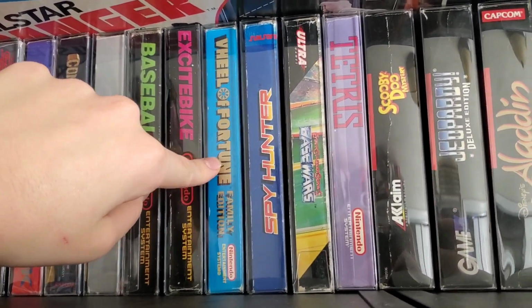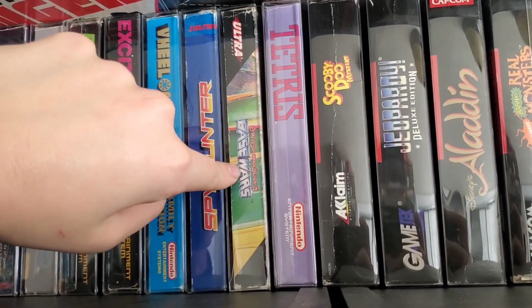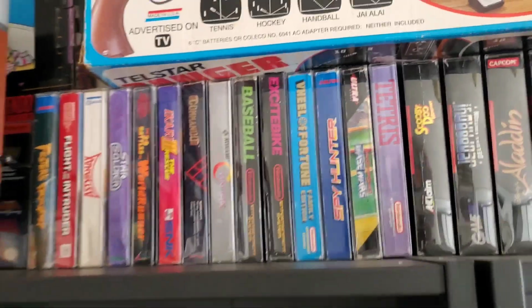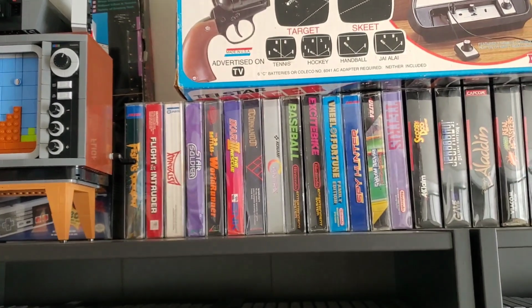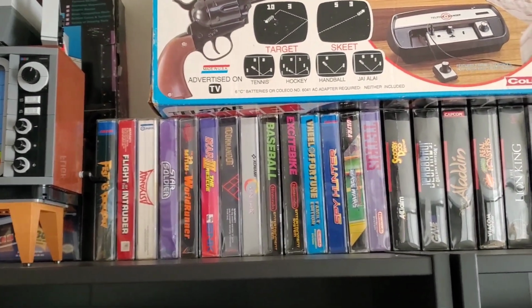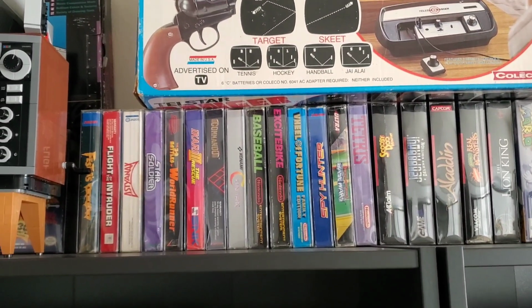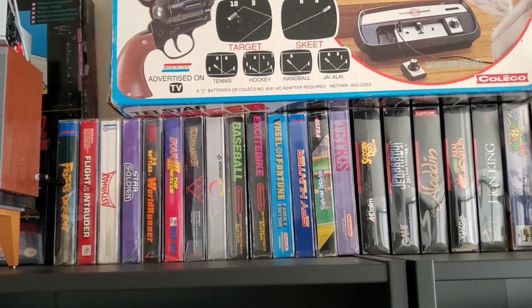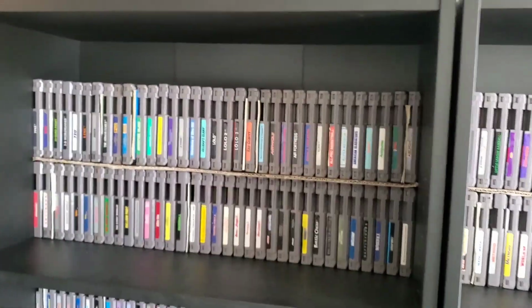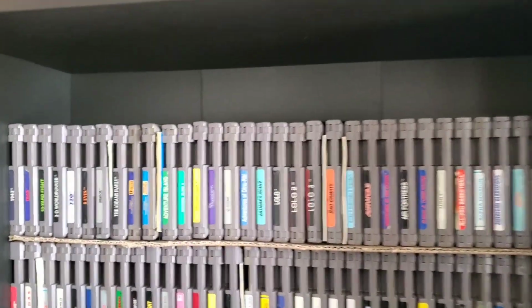Wheel of Fortune Family Edition, Spy Hunter, Base Wars, and Tetris. And that's it for boxes. So hopefully I'd like to come across more of them later on to add to the collection, but I'm not really going to go out of my way to get them, especially when I'm starting to get to the point of getting really hardcore into getting the more rare and expensive stuff.